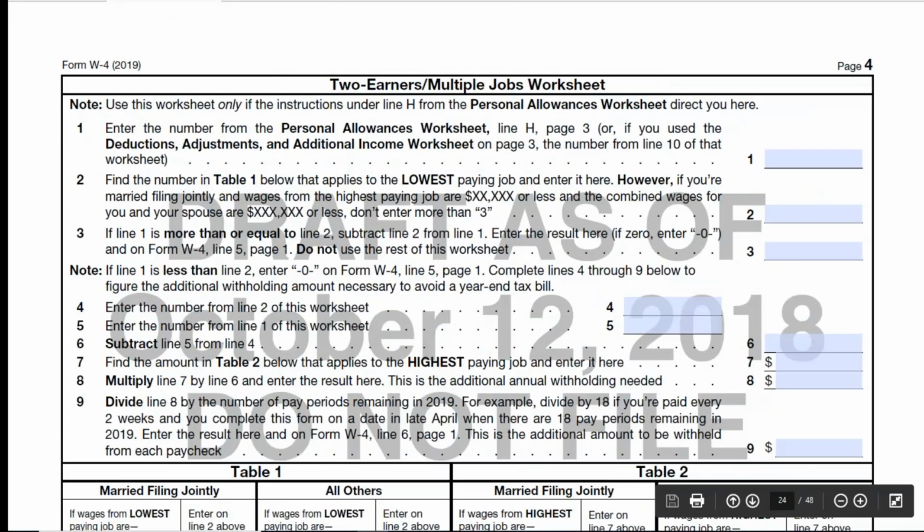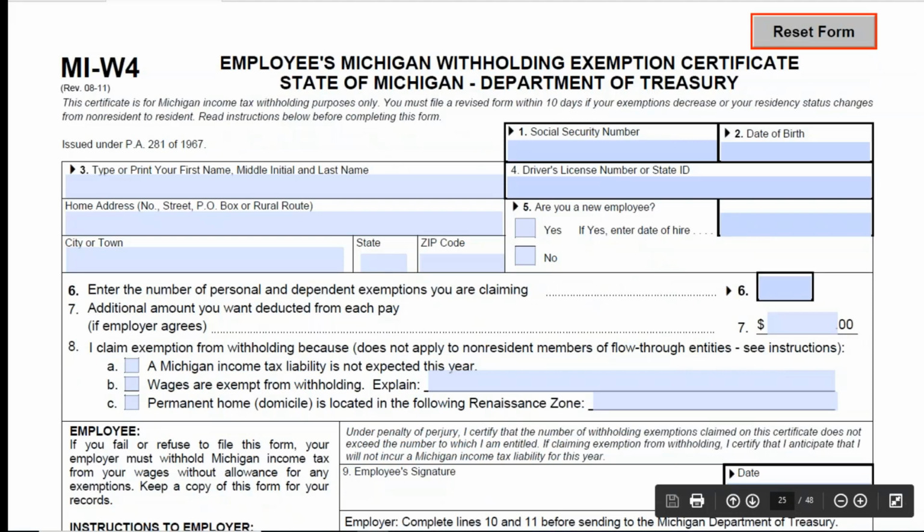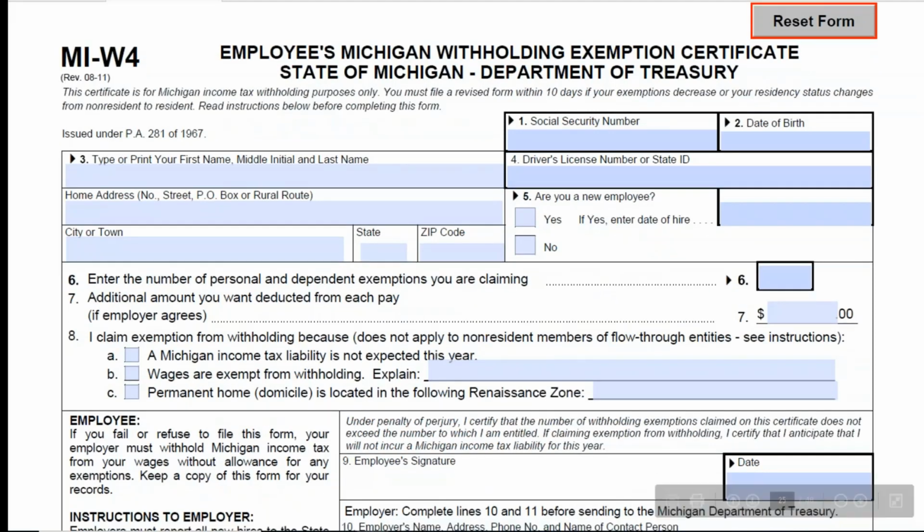On page 25, we have the Michigan W-4 form. Again, that really hasn't changed. They're still allowing exemptions, however, the federal is not, and so they make sure that that information is filled out on the MI-W4 form for withholding.